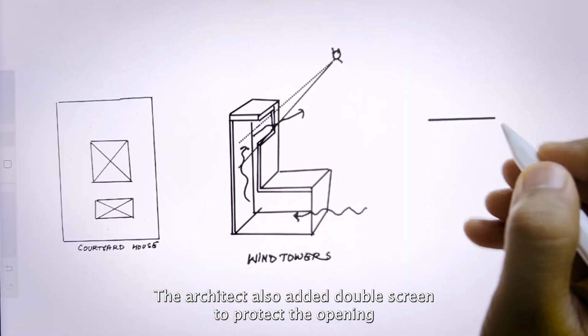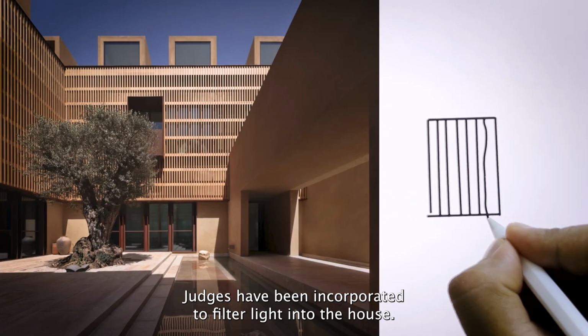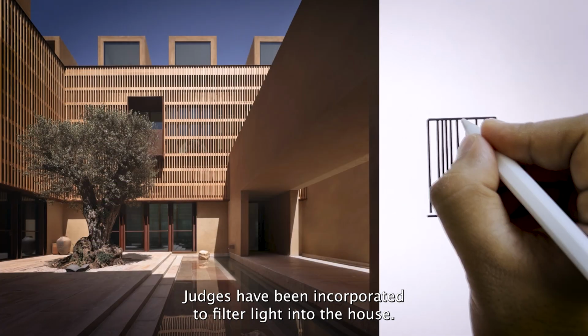The architect also added a double screen to protect the opening from the direct sunlight. In the courtyard, jalis have been incorporated to filter light into the house.